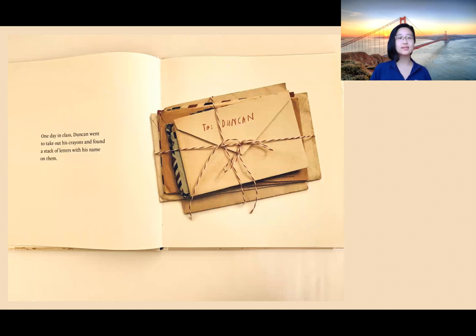One day in class, Duncan went to take out his crayons and found a stack of letters with his name on them. He was looking for his crayons, but he found some letters instead.